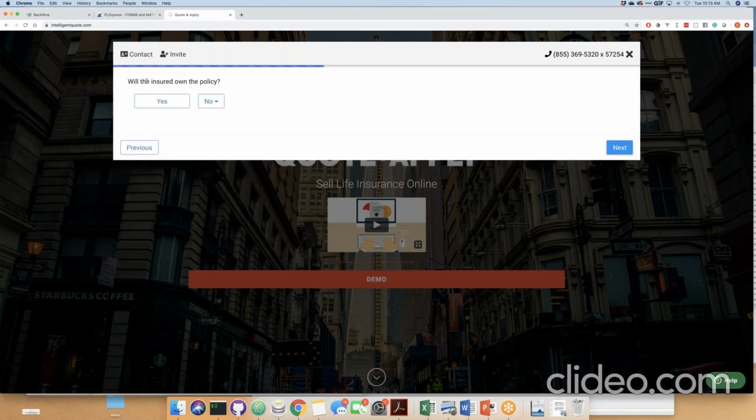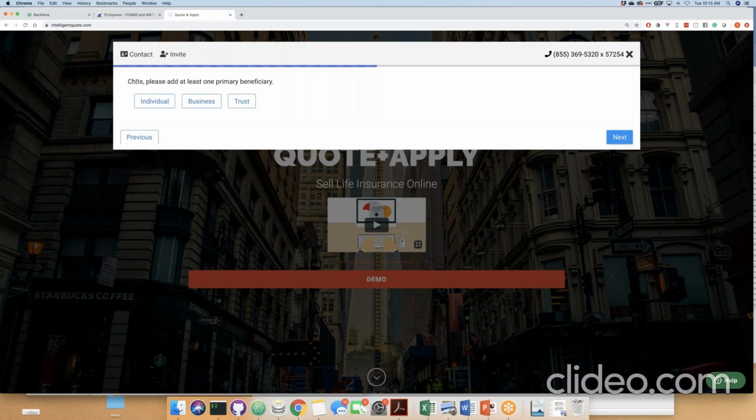We'll support all policy ownership types. So will the insured own the policy? Yes. Let's make this simple. But if you want to do a buy-sell, key man, trust-owned case, sister, brother, mother wants to own the policy, no problem. And then Chris, which is my name, please add at least one contingent beneficiary.